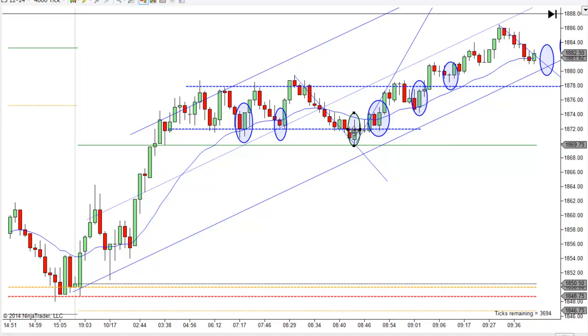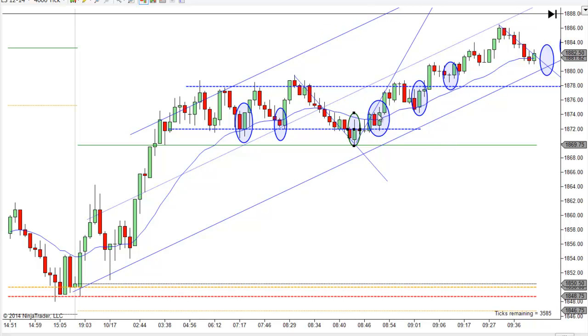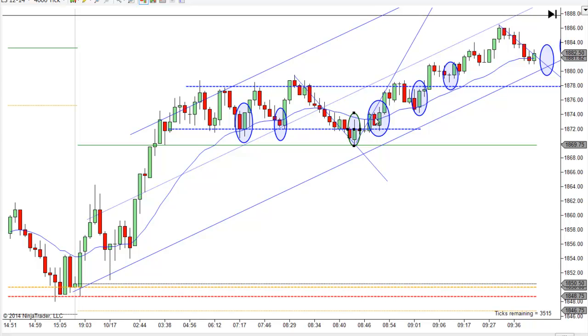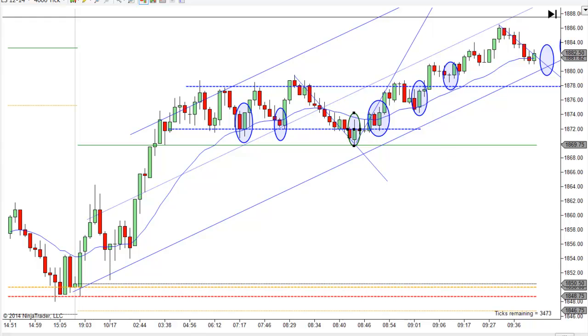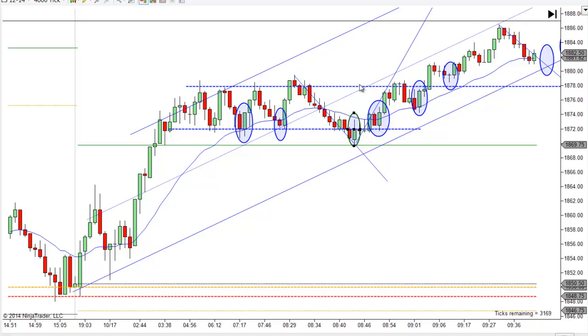So your second entry was really not till right here, and notice it ticked back and then turned and went right out the top. Great setup. Just go long right there, or try to use a limit order. It's been kind of slow, but usually when you get that trap, it's going to take off, and off it goes. And where does it start to find resistance? Right at the same place that it found resistance before, right across those highs right there.